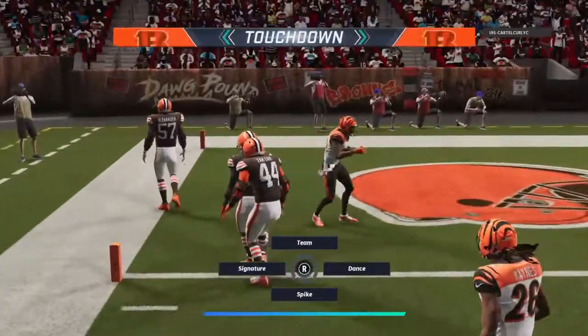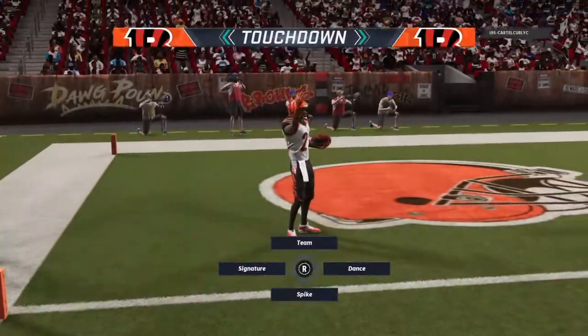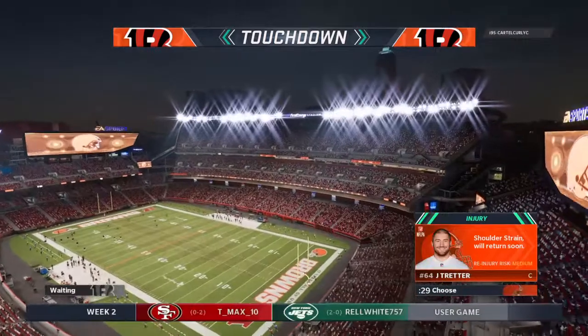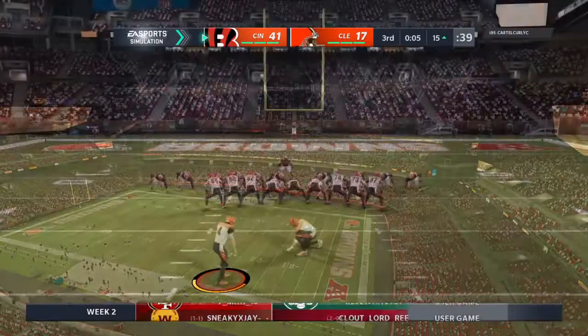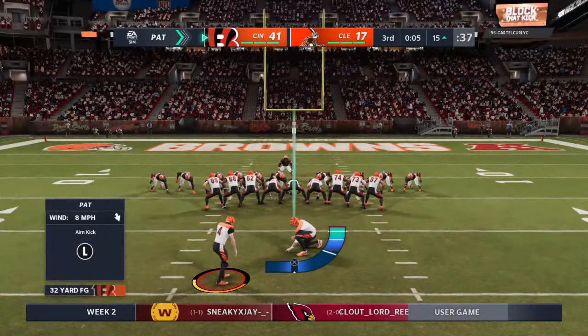And he will score. Touchdown, Cincinnati. Officially, it'll be a 68-yard punt return score. And the Bengals add on to their lead. Lining up for the point after.